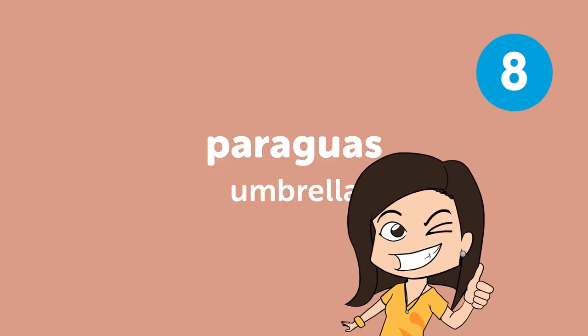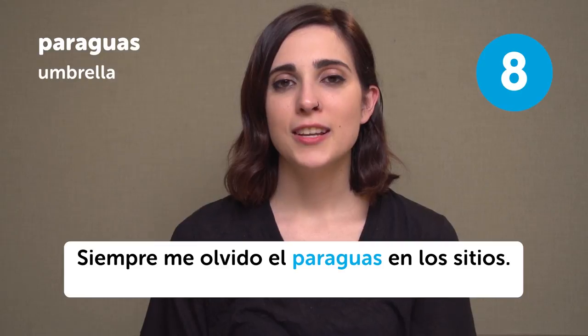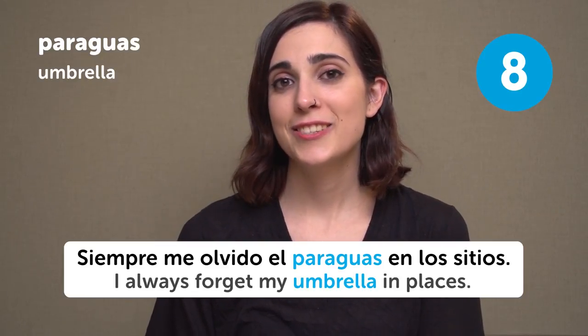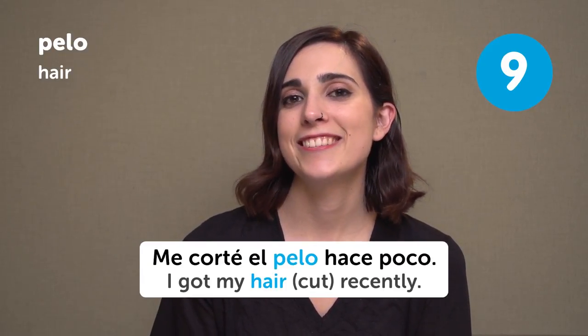Paraguas, umbrella. The next word is paraguas, which means umbrella. Siempre me olvido el paraguas en los sitios. I always forget my umbrella at places. Pelo, hair. The next word is pelo, which means hair. Me corté el pelo hace poco. I cut my hair recently.